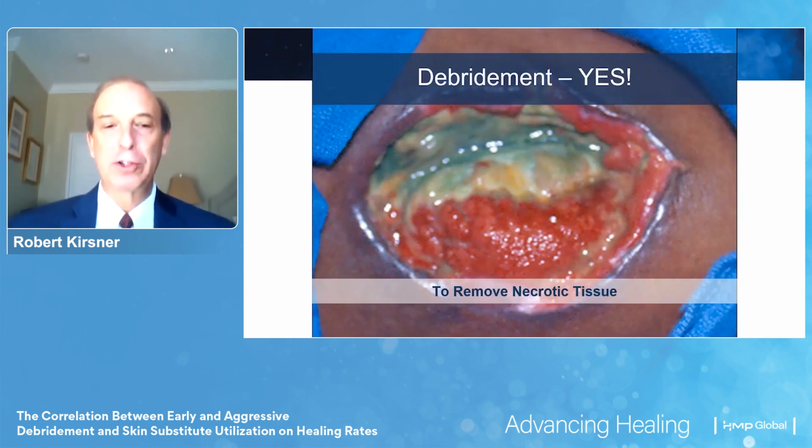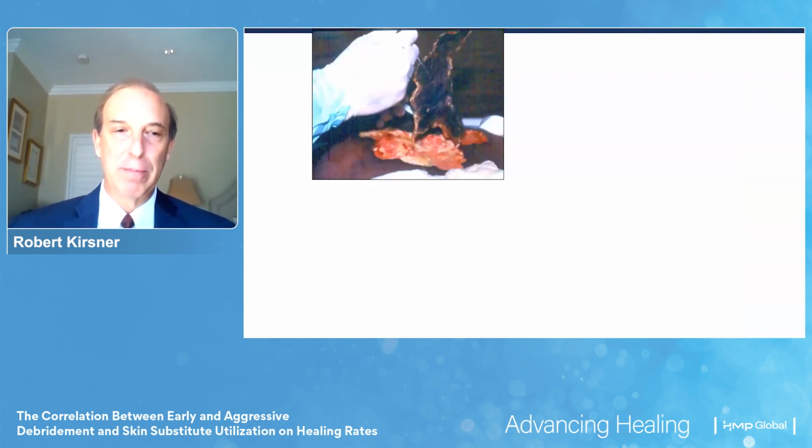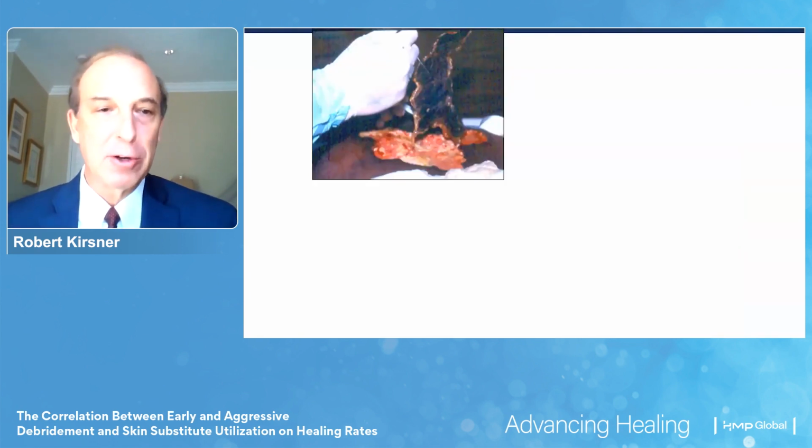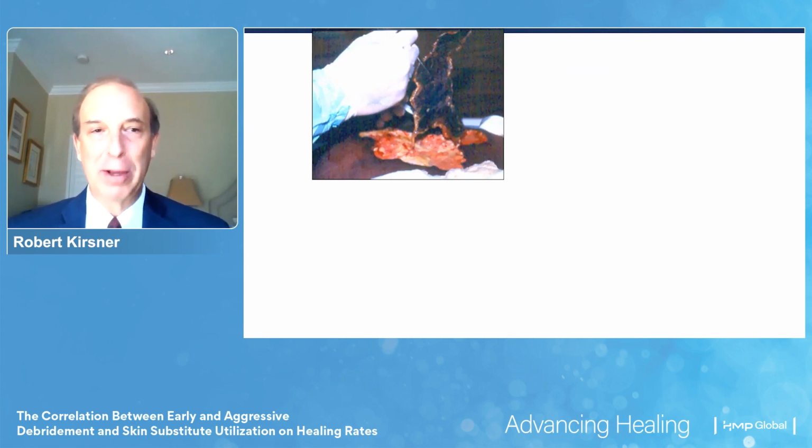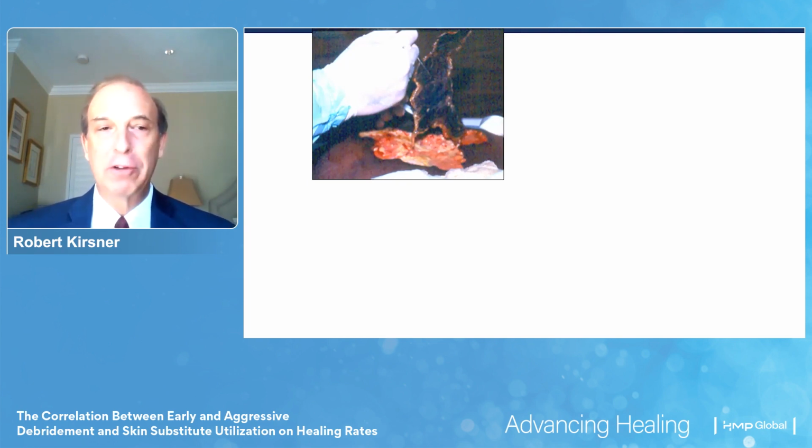So if your mission was to remove necrotic tissue, then removing it would have accomplished your mission. Here's another example. This turns out to be an atypical wound. This is the upper back of somebody with lupus. And you could see they had that big necrotic eschar. The goal of debridement here was to remove that necrotic eschar.